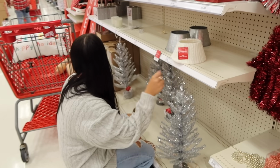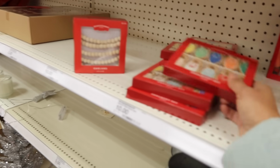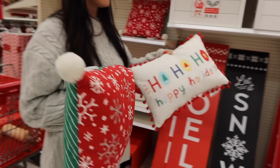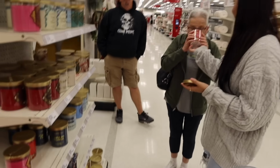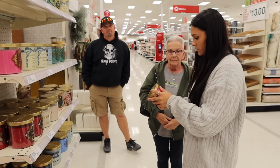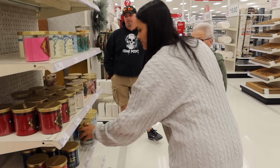Look at the cute beads for garland. Aww. Whichever one you like. Which pillow? I like both of them. Emma's trying to get a candle. Well, this one isn't really like. Whose is this? Mistletoe margarita. Ellie's? For what?